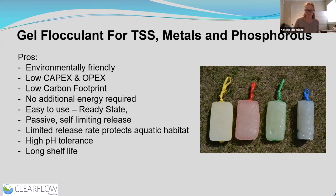That's how they come out of the box. You simply hook them up to your device that you want to have them hold in the water, and away you go. They're passive. They're self-limiting. The self-limiting part is very important.